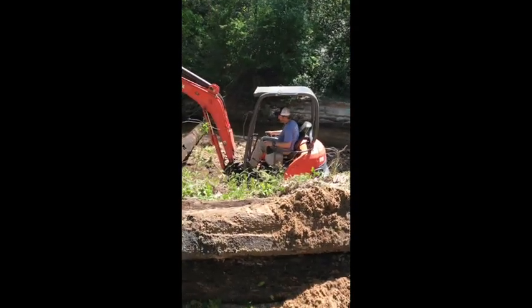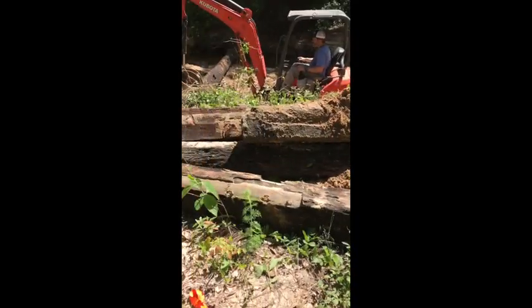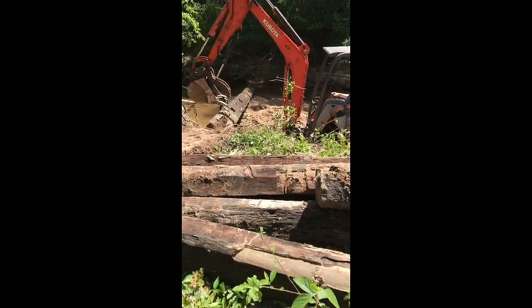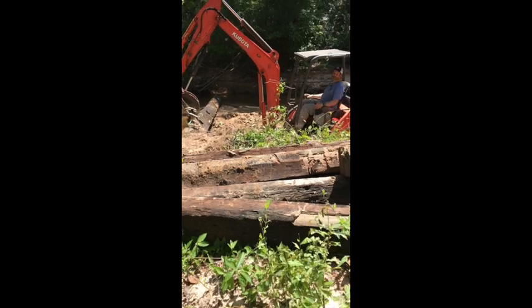This is where he's been piling up all the timbers that we've been pulling out. You can see this is that biggest one that came from up the creek. And it's not wanting to get up the hill too good. I don't know if it's going to do it.